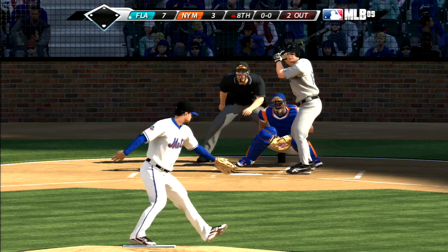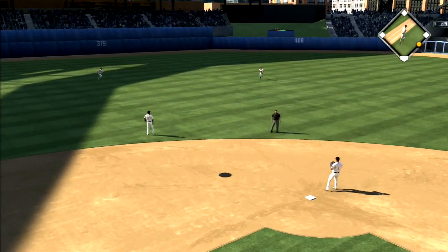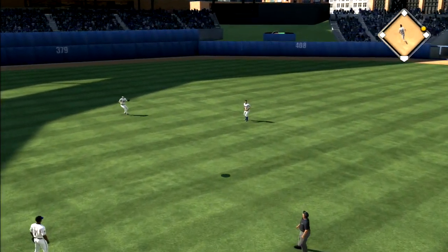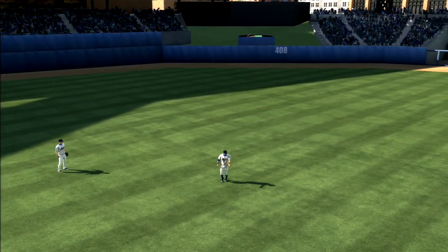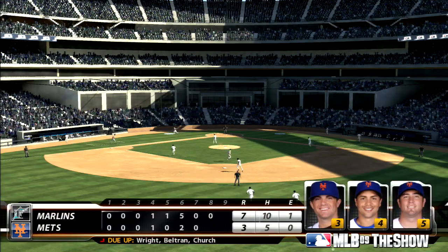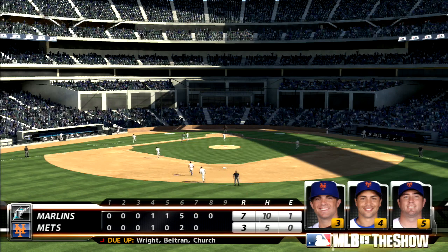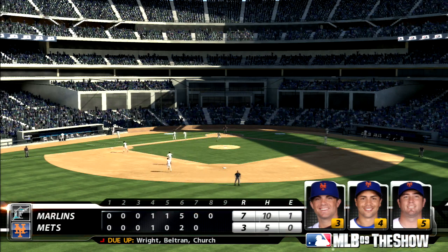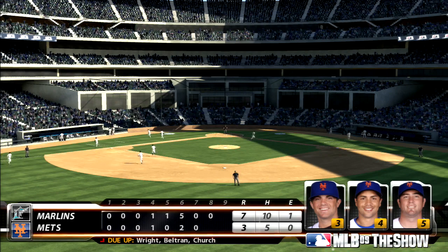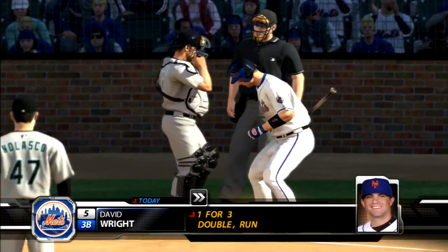Now here's the first pitch. Now a fastball is lifted into the air to shallow center. Over to get it now is Beltran, and that will retire the side. So they go down without a whimper here. Not too many more shots left. Home half of the 8th coming up. The Marlins on top, 7-3. David Wright will get another crack, 1 for 3 thus far.